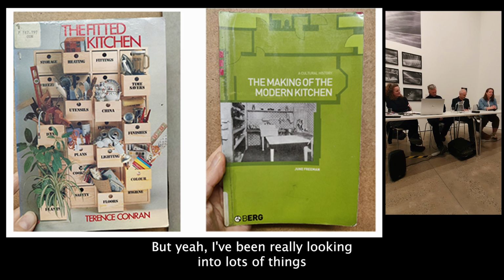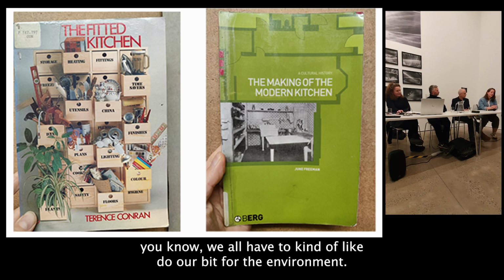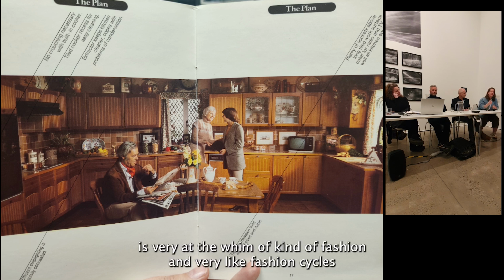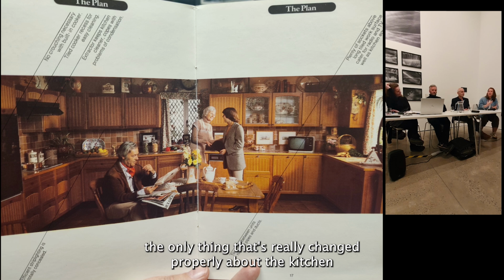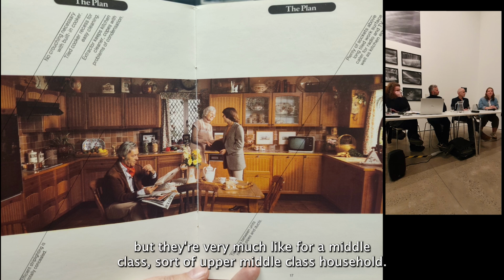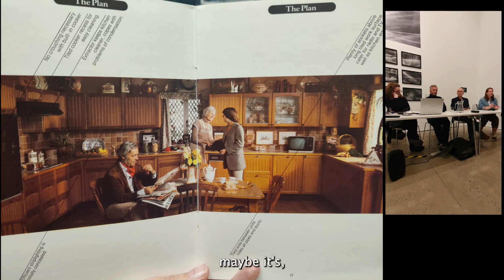I've been looking into lots of things, but then honing in on the kitchen, and thinking about spaces in which we all have to do our bit for the environment. The kitchen to me feels like a space that is very at the whim of fashion cycles and this very capitalist consume and produce model. The only thing that's really changed about the kitchen in the last 100 years is the surface, or how it looks. You get really nice fancy gadgets and islands now, but they're very much for a middle class or upper middle class household. So I'm really interested in this as a space that maybe has been used in a certain way for lots and lots of reasons. That's like a whole talk in itself.